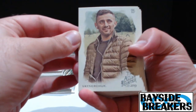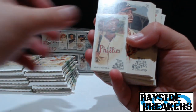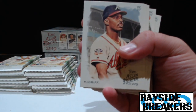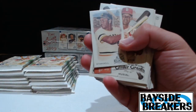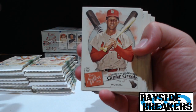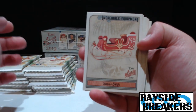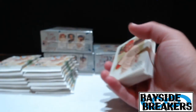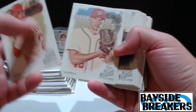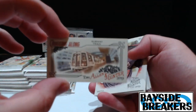Alright. First bit of box three. There's a boxer. Mr. McCutcheon. Willie Stargell. Angie back. Mr. Cal Ripken Jr. Ruffin Odor for the Rangers. Patch card, Ruffin Odor. Chugging along with the subway train.